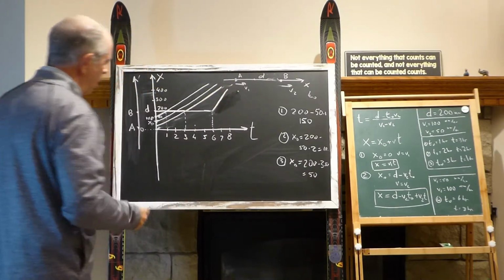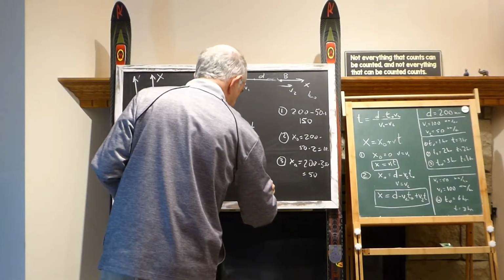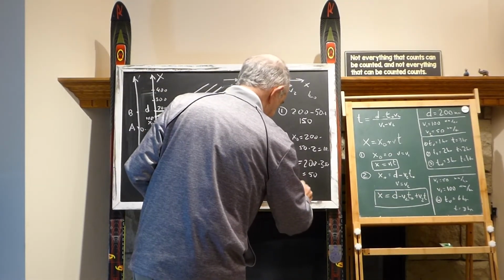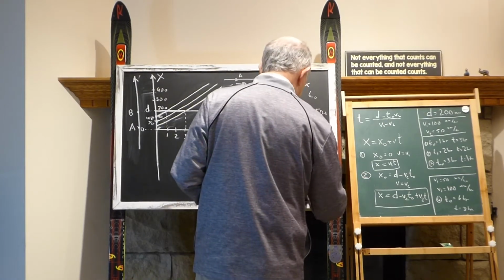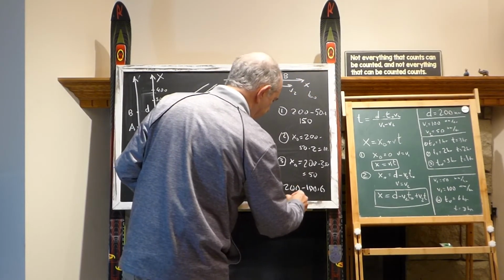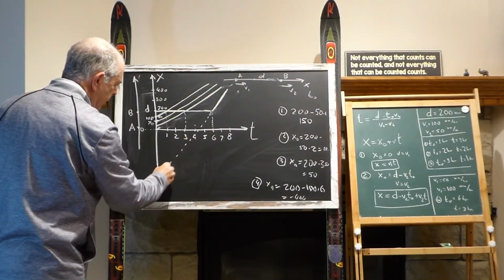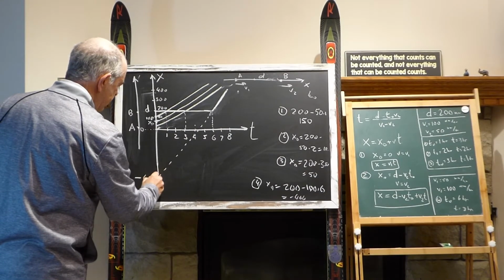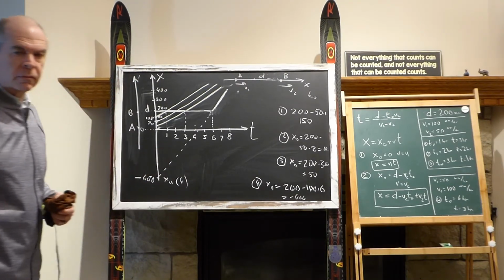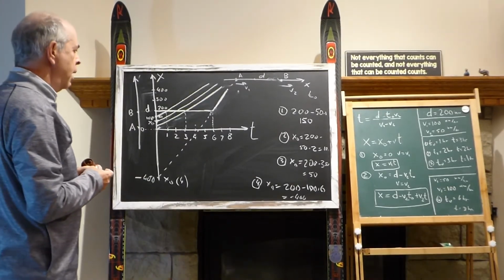Okay, and if I want to find the x0 for this scenario, I still can use this formula. It would be 200 minus V2, which is 100, times 6, which would be minus 400. And that will perfectly make sense. If I continue this line, it will come somewhere here, and this would be minus 400, and would be x0 for scenario number 4.